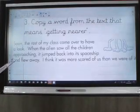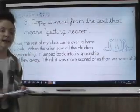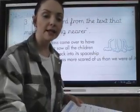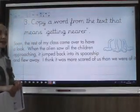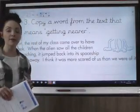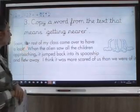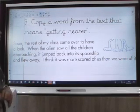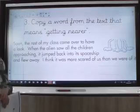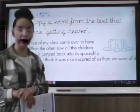Question 3 then says, copy a word from the text that means getting nearer. Okay, these word meaning ones are quite tricky. So I've snipped the part that it's in. So you've only got a small part of text to choose from. Let's have a look. It says, soon the rest of my class came over to have a look. When the alien saw all the children approaching, it jumped back into its spaceship and flew away. I think it was more scared of us than we were of it.